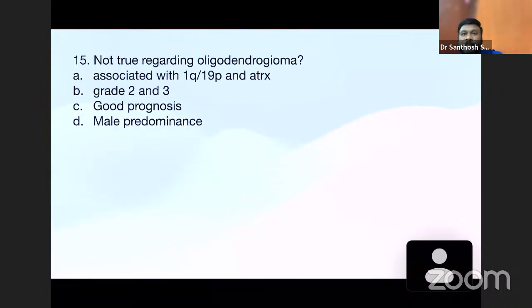Okay. Not true regarding oligodendroglioma. They are associated with 1p19q co-deletion and ATRX. Option B, grade 2 and grade 3. Option C, good prognosis. Option D, male predominance. So oligodendroglioma, the not true statement would be option A, whereas all others are true.